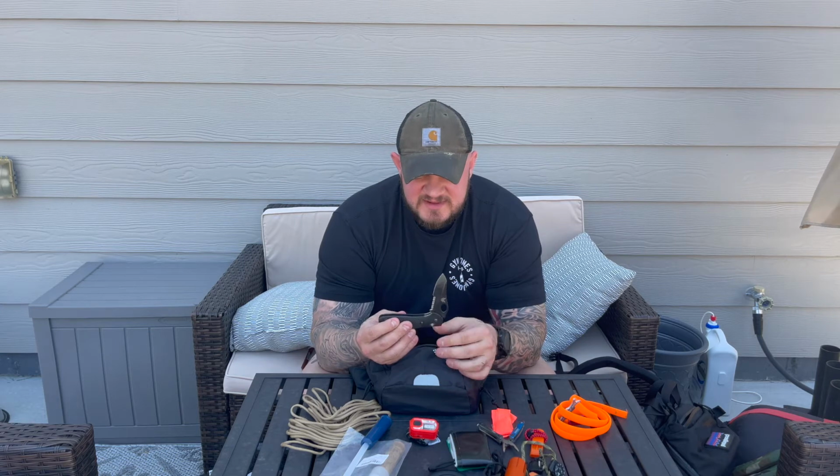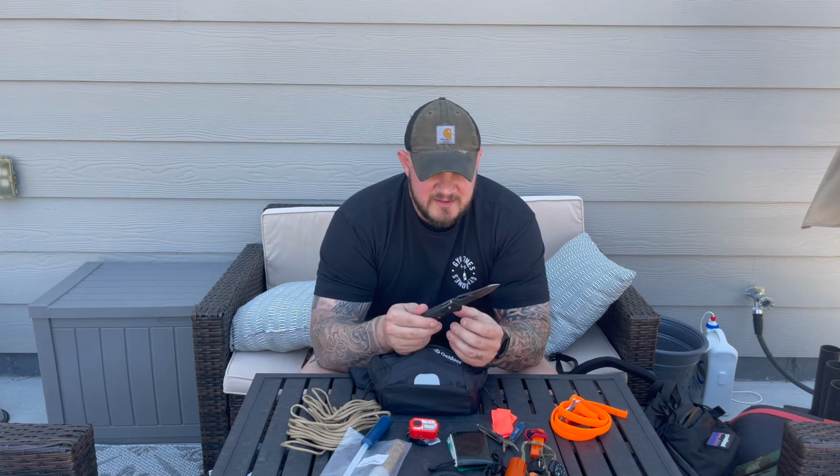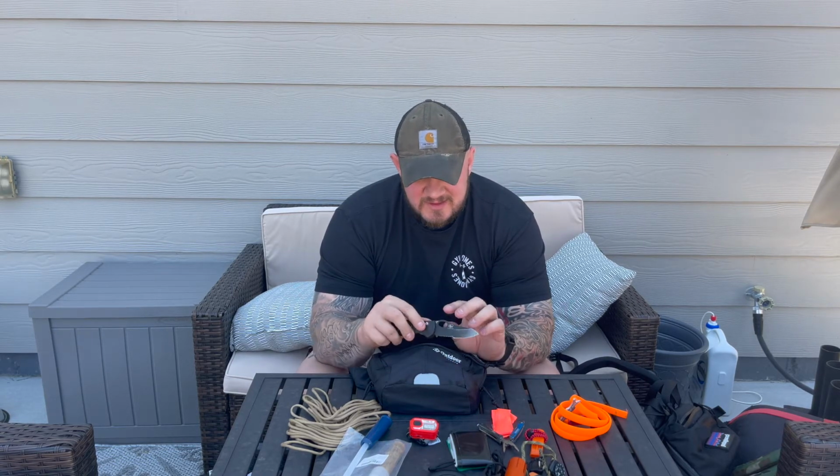another pocket knife. Now this is not the greatest pocket knife in the world. This is actually a really old knife for me. I used it in the Army a lot, and it's good. It holds an edge. You can cut little stuff down with it if you have to. You can try batoning with it.